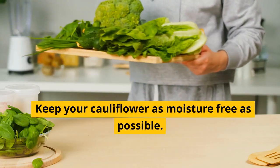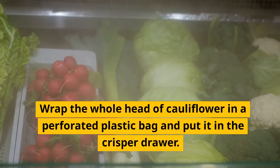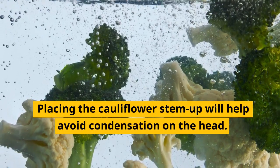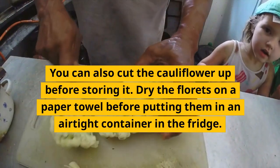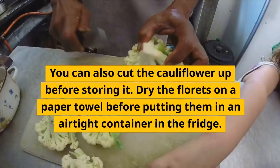Cauliflower. Keep your cauliflower as moisture-free as possible. Wrap the whole head of cauliflower in a perforated plastic bag and put it in the crisper drawer. Placing the cauliflower stem up will help avoid condensation on the head. You can also cut the cauliflower up before storing it. Dry the florets on a paper towel before putting them in an airtight container in the fridge.